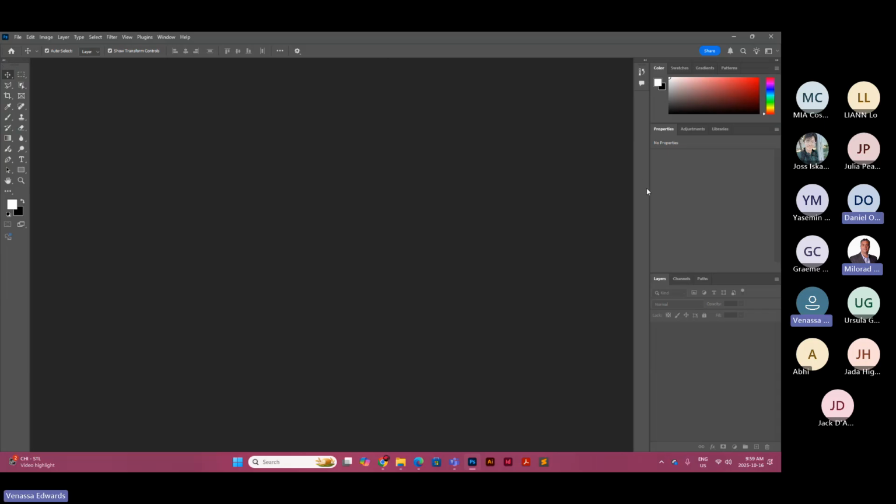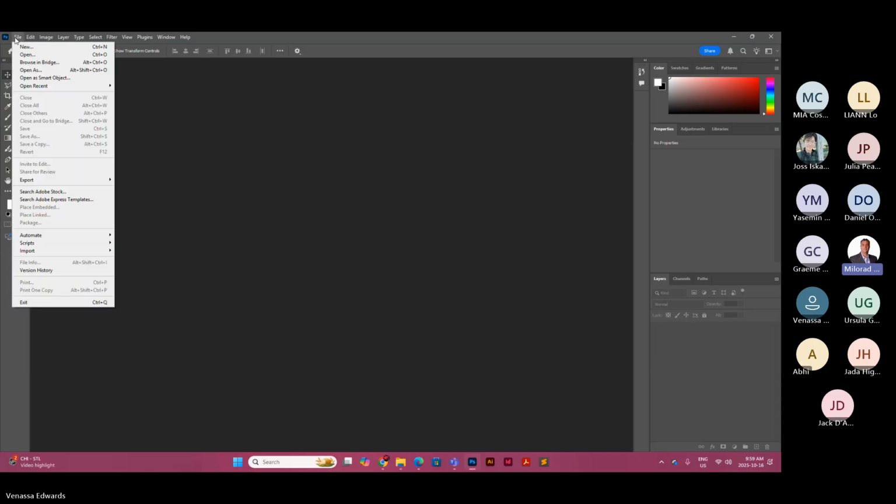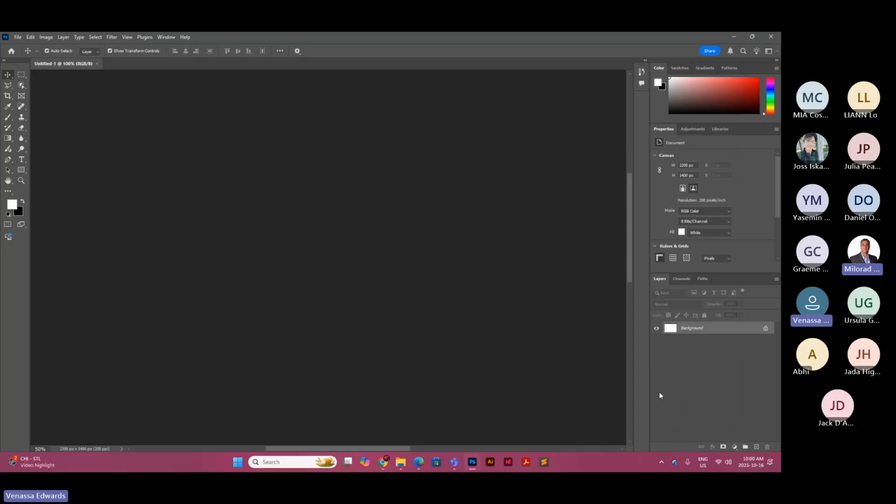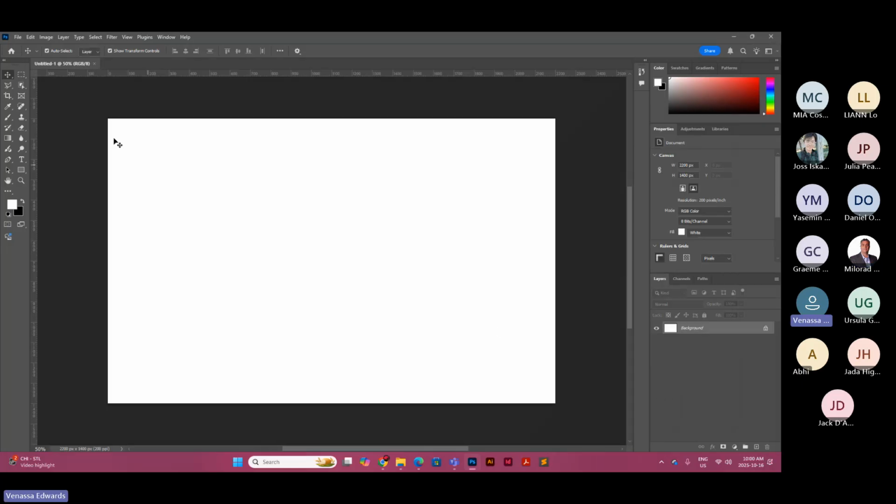Okay. So go to file, new. Make a new file. You're gonna go 7-Eleven, inches. Yeah, you're good. Press OK, and create. Great. There we are. Is the ruler right? If you right click on the top ruler, change it to inches. There you go. Perfect.